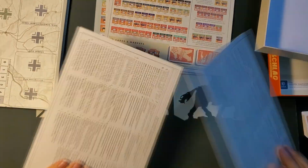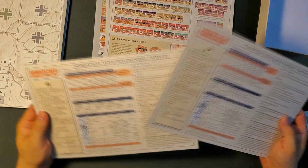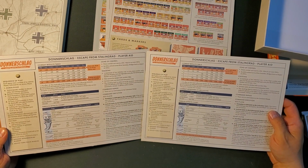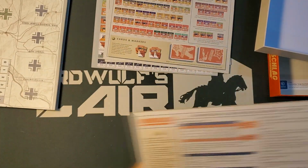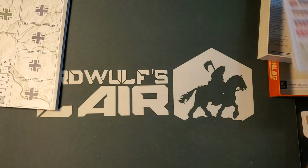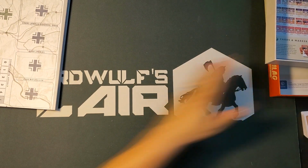And here are 2 player aids, which are on the same hugely heavy card stock. Again, feels like the same stuff or thicker as the counters. On the front, you've got a sequence of play and a CRT and a TEC. And on the back, you have an extended sequence of play. So the player aids look really pretty nice. Overall component quality here is very strong. I can tell you that.